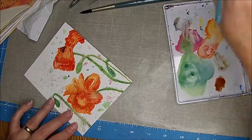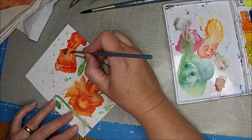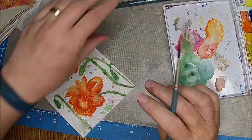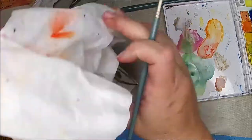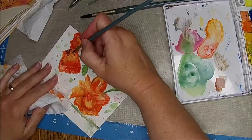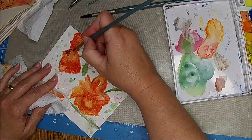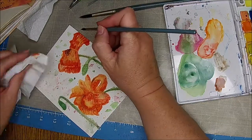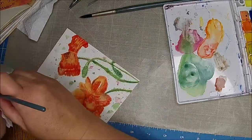I do want to scrub some of this away. It's just a little bit too dark, and we'll see if I can pick it up. Oh, you're done. I get too much of a rush. So I don't have the highlight there that I really wanted, but that's okay.